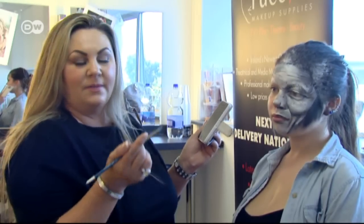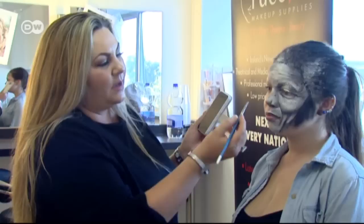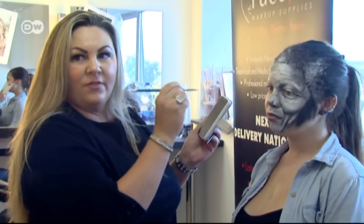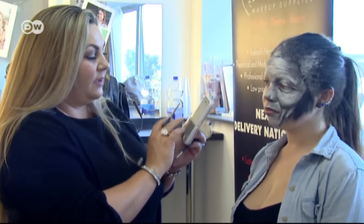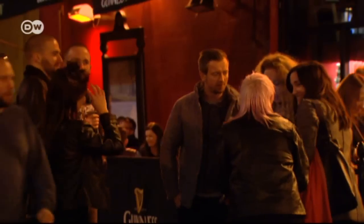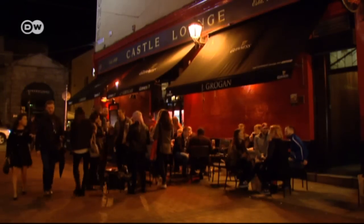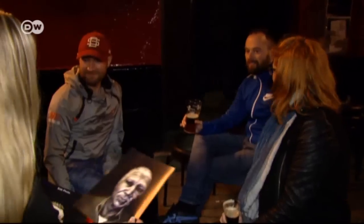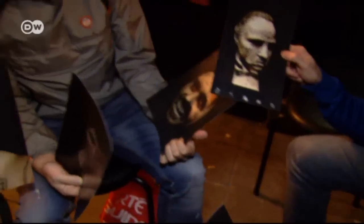I like optical illusion, so I discovered that once I blocked out the eyebrows, I could start to just draw on the face from a picture. So I often use my phone and I'll Google an image that I like. When the day's workshop is done, Maria hits the streets of Dublin to confront strangers with her creations. Nobody realises she's the face behind all of the pictures.